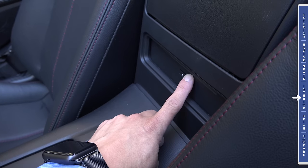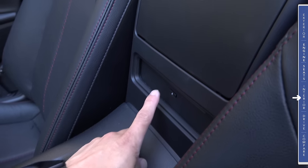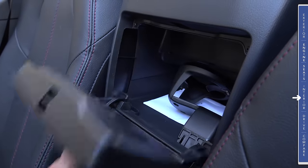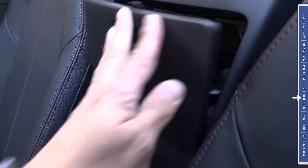Continuing behind that, we actually have an optical disc player in the MX-5. It's right back here between the front seats. And then above that, we have our glove compartment. This is where you can store your manuals, or you can also put those two cup holders.